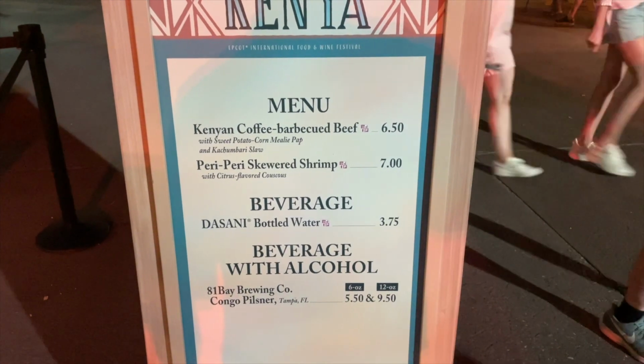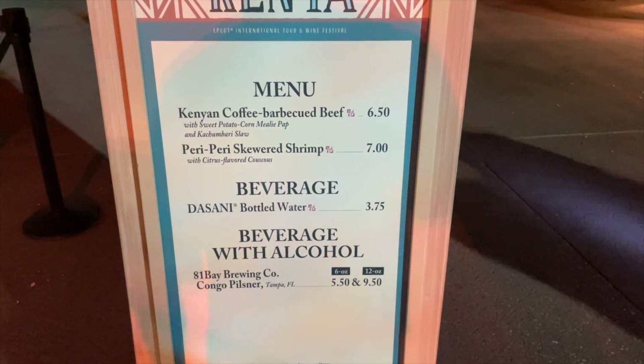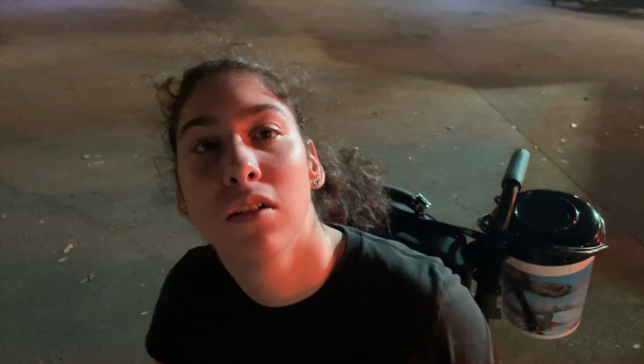Kenya coffee barbecued beef. Piri piri skewered shrimp. I would probably go for the shrimp because I don't like coffee. But we're full. Yes.